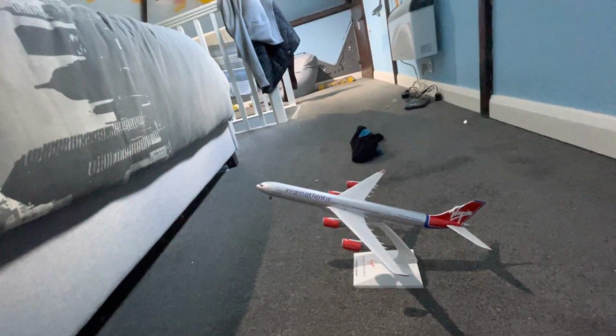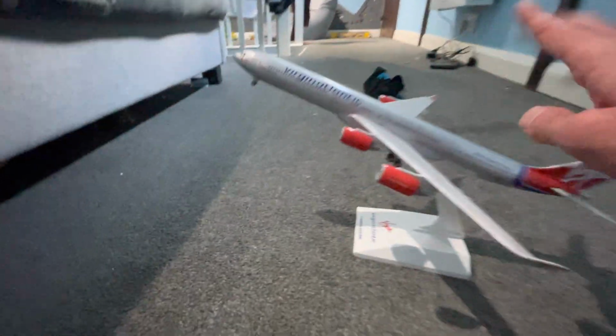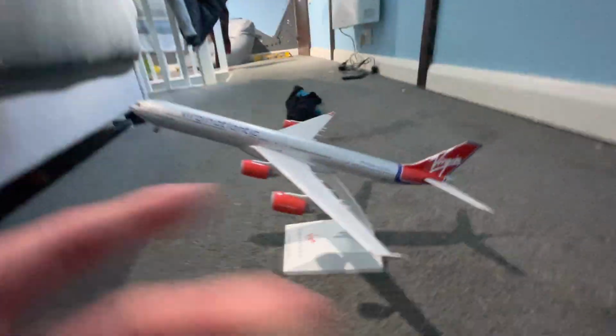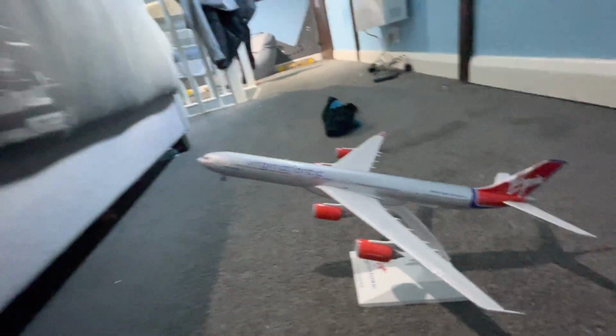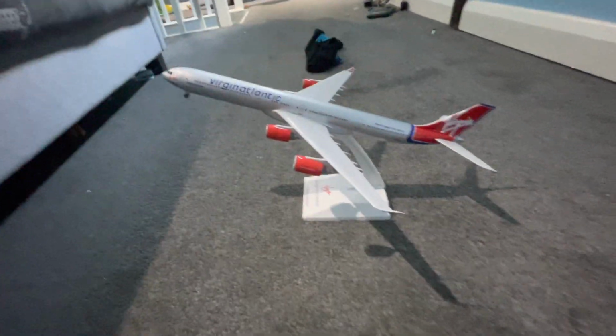Well, yeah, and if you've got a Skymarks airport, then this will make a perfect addition. Plus, this aircraft is extremely rare. It's an extremely rare model.